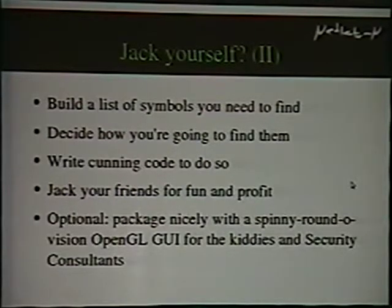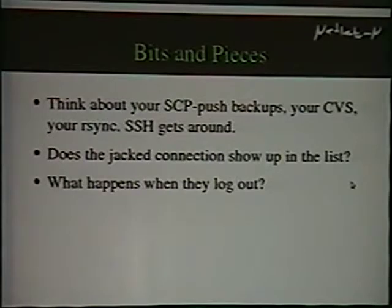And then, yeah, write some cunning code to do so, jack your friends for fun and profit. And then, if you're really nice, a little spinny round of Vision 1 with the Hollywood OS and stuff, so that you can sell it to security consultants or something. So yeah, think about all the things that you use SSH for, right? It really gets around, right? I know it's all over my network. I mean, it's such a useful thing. It's quite ubiquitous.